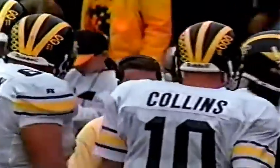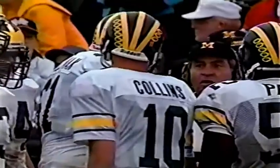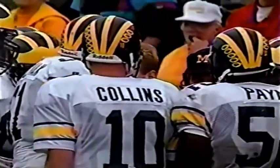Smith returns it to the 34-yard line. And it'll be Todd Collins and the Wolverines coming back out. Now, here's the young man who's not been mentioned in all the Heisman hype this year, but folks, do not overlook Todd Collins when you are considering a worthy candidate.